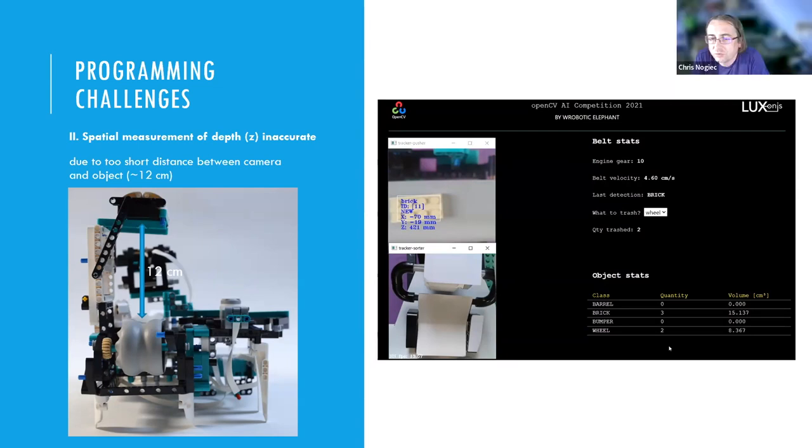Well, that's interesting. As you can see here, regardless of the color of the brick, the distance is a little bit too small to get the Z coordinates quite right. The X and Y are all right. But the Z, as you see, is 421 millimeters, which is obviously wrong.